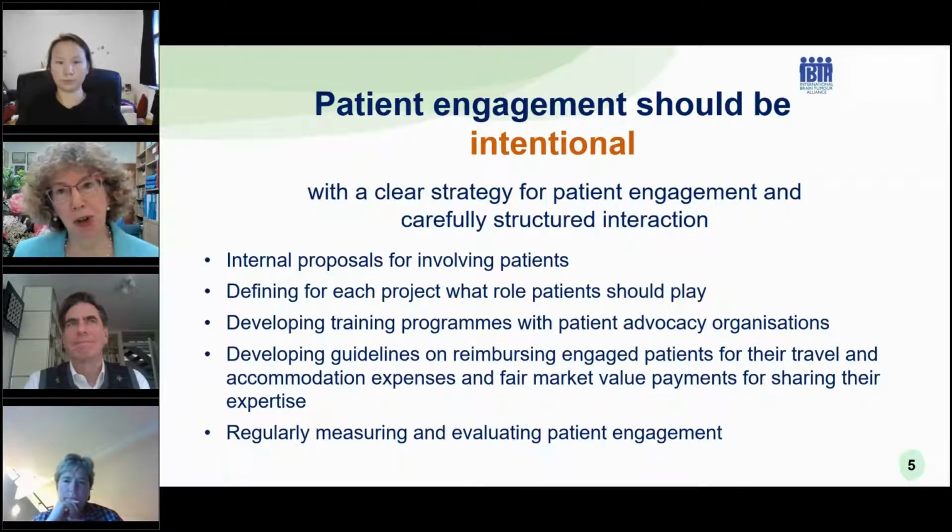There should be a clear strategy for regular patient engagement and carefully structured interaction so that everyone is clear on what is expected, everyone gets a chance to contribute equally, and everyone feels that their voices have been heard as part of a really collaborative process.